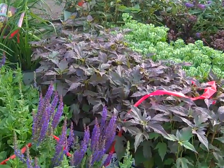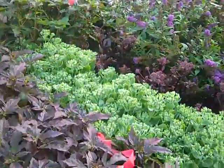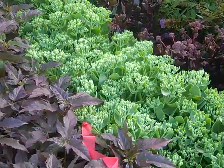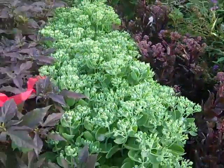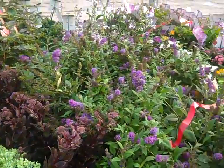This one is Cranberry Crush, in a 19 centimeter. We have a good selection of those. We'll see more of those on the dock. Look at these sedum. They're going to color up soon. That's another hot ticket for the weeks ahead.